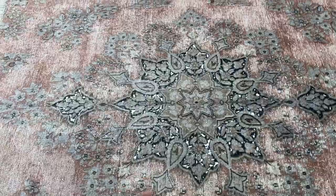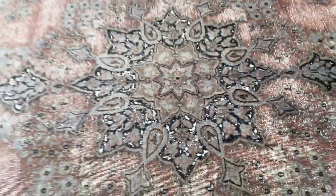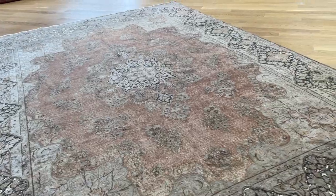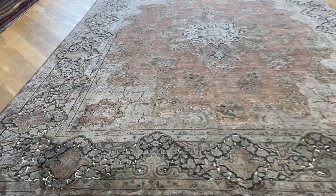See the beautiful medallion, a lot of elaborate design, and then these whites inside, again, a lot of work is done to make those parts just stick out a bit, be a bit more different. The color of the carpet is really different from one side than the other as well. See how it is here, but it's beautiful from each side.